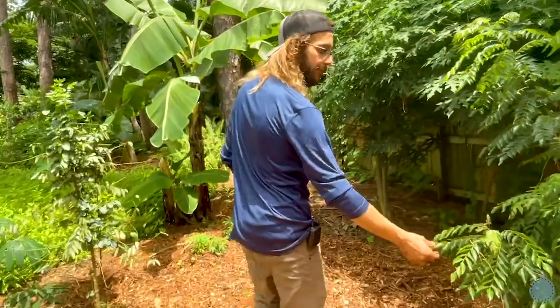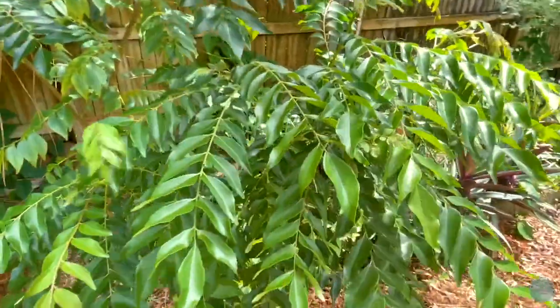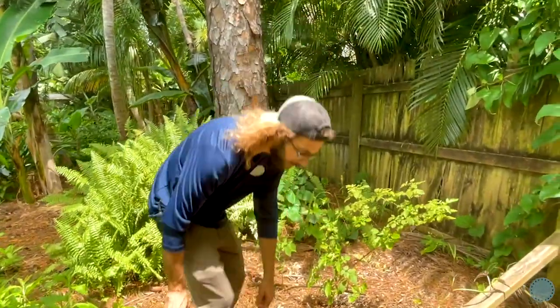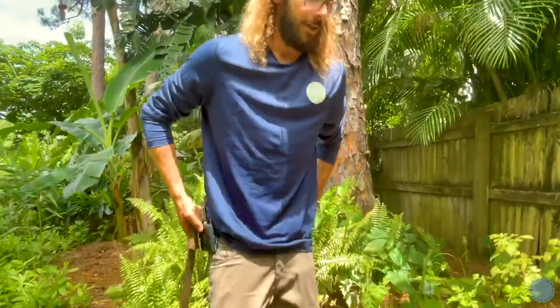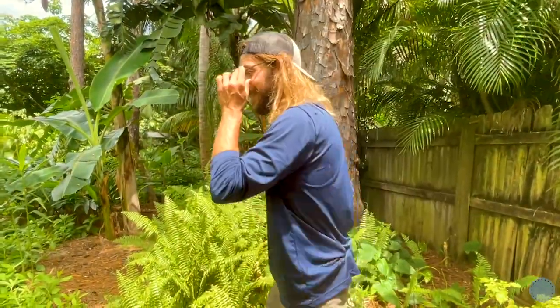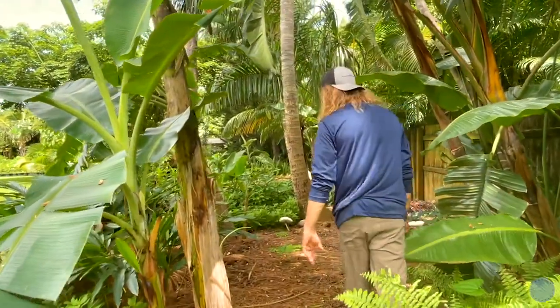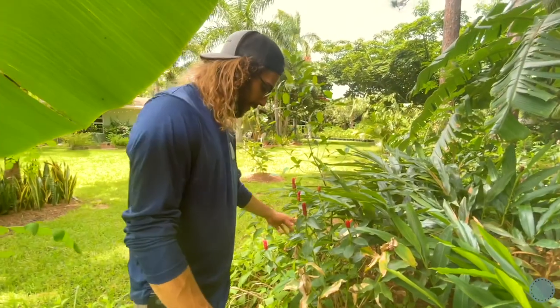This is curry leaf. Yams trying to take over. That could be a huge yam harvest. It's like Jurassic Park over here. So we planted mushrooms. Doesn't look like they came up yet. Check it out, this right here.